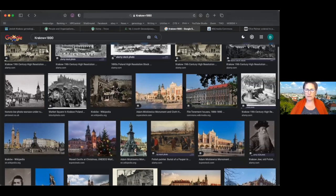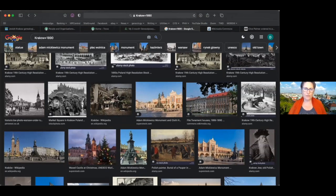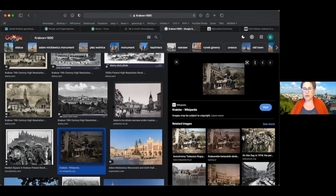So it's a bit frustrating, but there are other ways of finding old pictures like that. But the low-hanging fruit will be on sites like Wikipedia. So Wikipedia, does anybody not know what Wikipedia is? Good. I can only see half a dozen people, by the way. So obviously Wikipedia is the free encyclopedia.